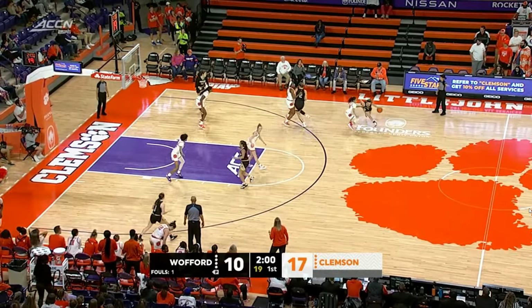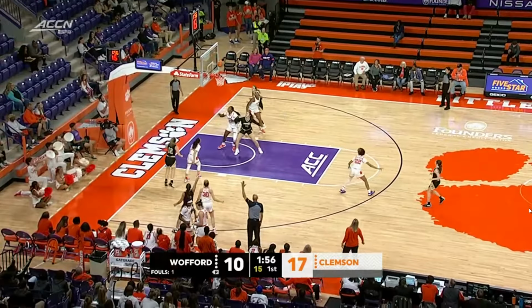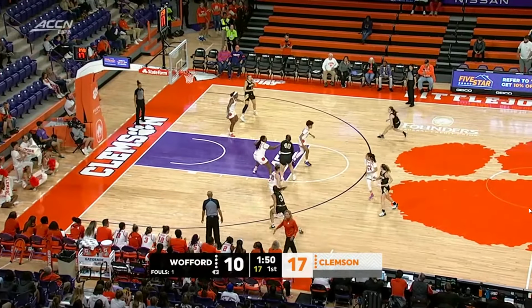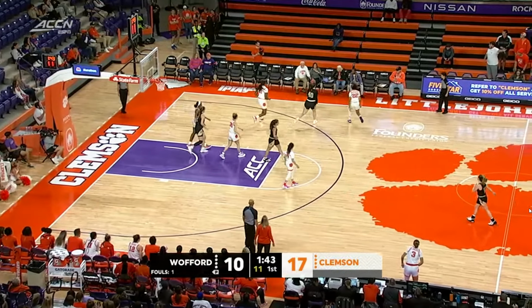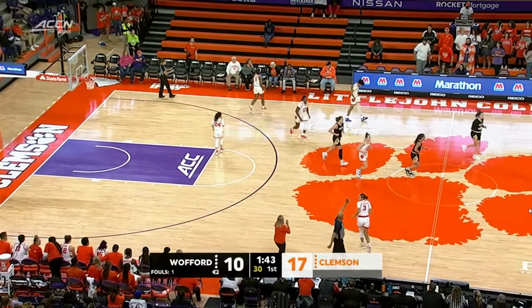Wofford with the basketball. 2 minutes to go, first quarter. Drive it down the lane, dish it, fire the three. No good. Battle for the boards, and it will come back into the hands of Riquetto. Riquetto will feed it in the paint. Back outside. Jumper no good. Long rebound is going to just go out of bounds. Nobody could get to it. Ball will belong to Clemson.